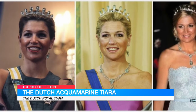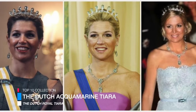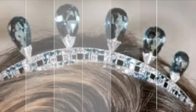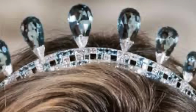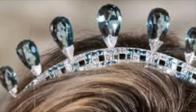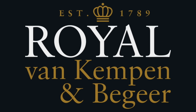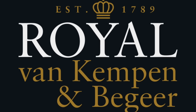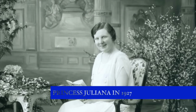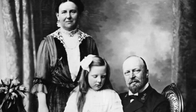Eighth on our list is something of an Art Deco style, the Dutch Aquamarine Tiara, a style that is well suited to the charms of aquamarine. The 7 briolet-cut aquamarines in diamond mounts are the main feature here. They sit upright on a slim base of interlocking diamonds and aquamarines. This tiara was made by Kempen, Begeer and Voss, and was an 18th birthday present to Princess Juliana, later Queen Juliana, from her parents, Queen Wilhelmina and Prince Hendrik.